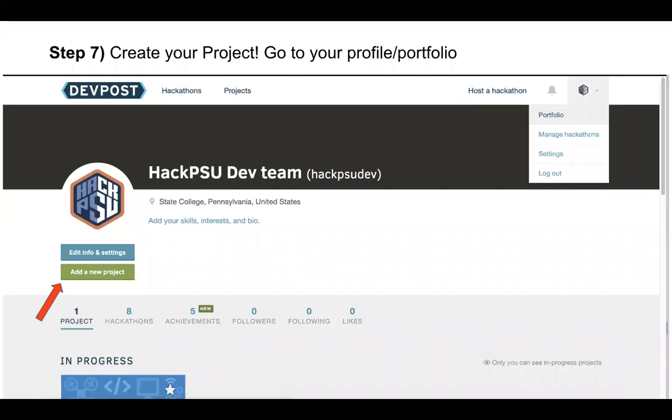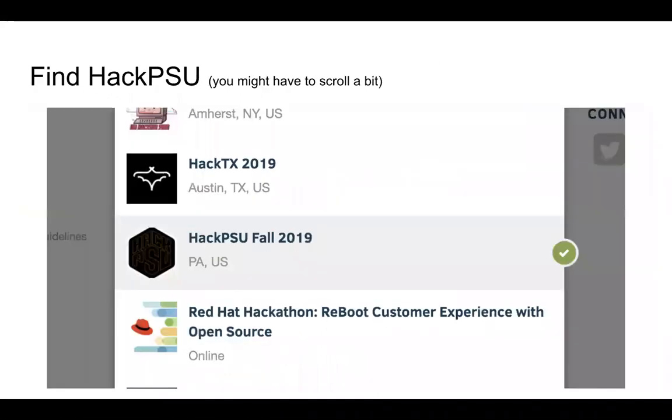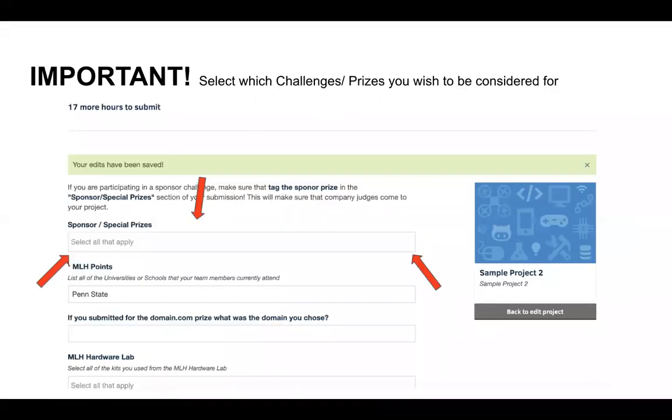A reminder again that it does not need to be completed for you to submit it. Once you click that, you'll see this screen where it asks you if your project is part of a hackathon. Seeing as though you're submitting for HackPSU, you are indeed submitting for a hackathon. So you'll have this yes button selected, and you'll want to scroll down to find HackPSU Fall 2020. You might have to scroll a bit depending on what's going on for this weekend, but you'll want to click that. And once you click that and hit the OK button, you'll come up with this screen.